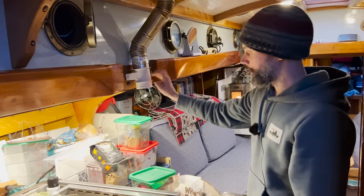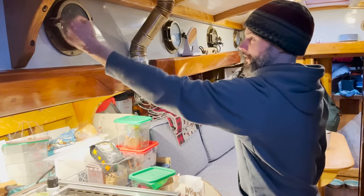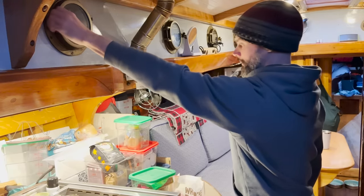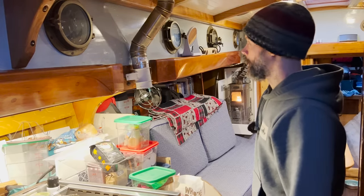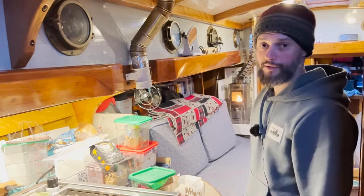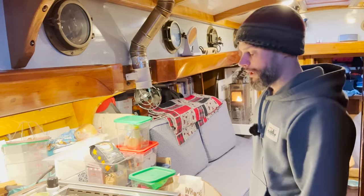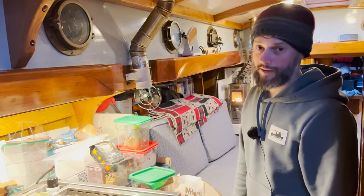So I have pretty high hopes for how much air that's gonna remove, and now we just need to cook something smoky in the next few days and crack a porthole and see if that works and doesn't set off the smoke detectors and the CO2 detectors. And I know that will make me happy, it'll make Robin happy, and most importantly of all, that will make Akiva very happy.